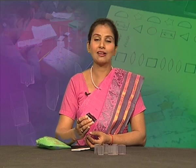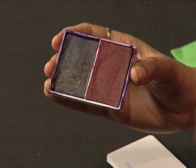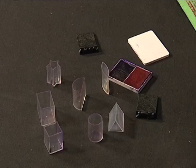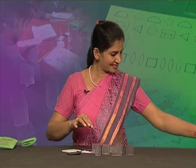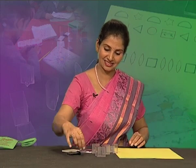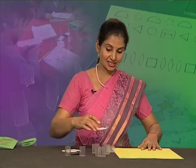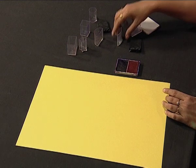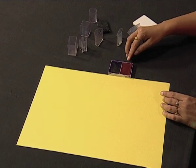An interesting thing is that these stamp pads are in two different colors, blue and red. Friends, now is the time to introduce you to another interesting aspect of these containers. Let's see here. I'll show you some designs. This is the stamp pad, as I told you, with two colors, blue and red.